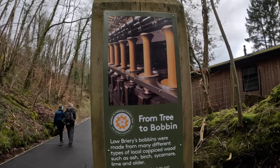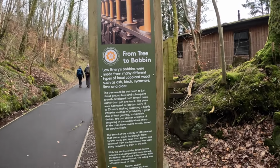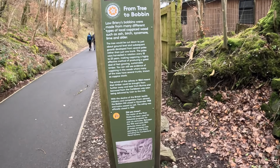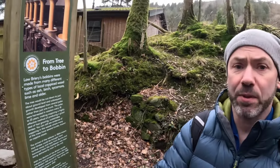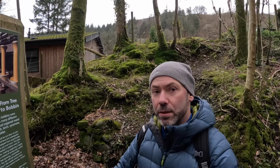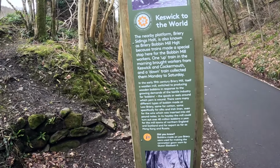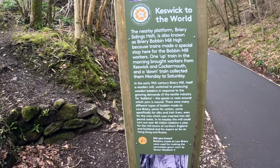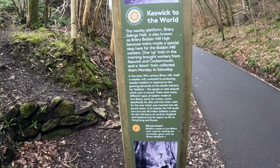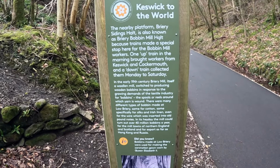The managed woodland up on Latrigg, some of it was used for the bobbin industry, which was prevalent around here. It said probably 19th century, so that's what you would have used in factories to get your yarn on, to make cotton products and woollen products. It's saying here that on this railway, there was one up train in the morning, which brought workers from Keswick to Cockermouth, and a down train collected them Monday to Saturday.